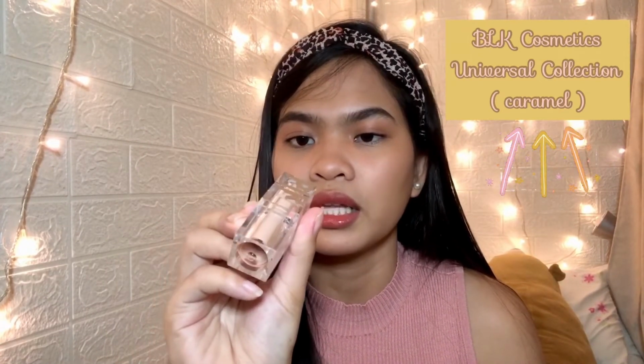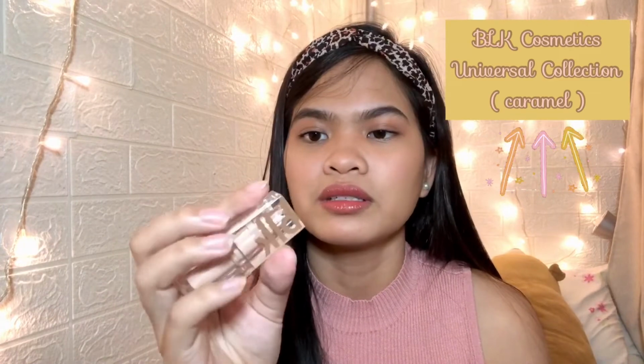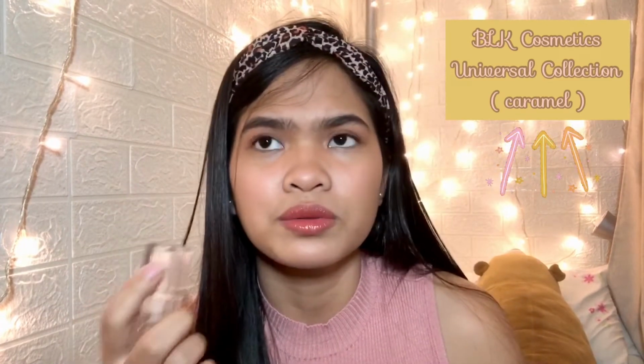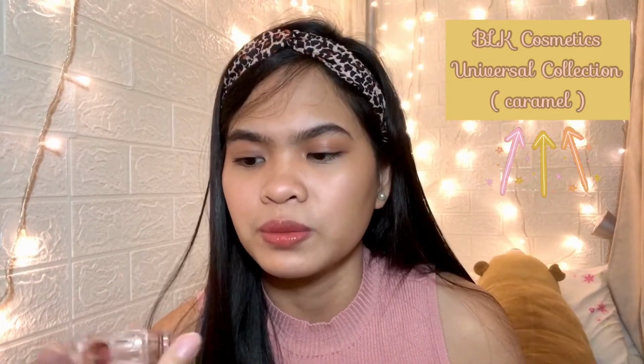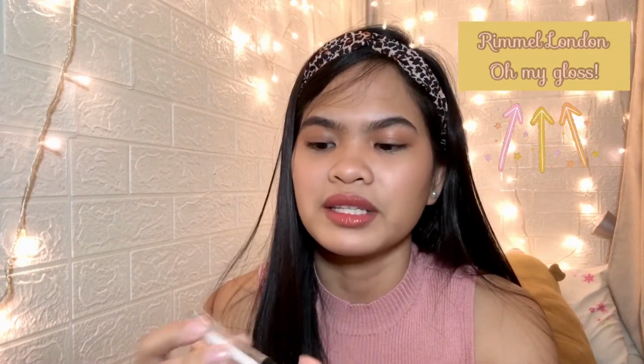For my lipstick, of course, the lipstick is from BLK in the shade Caramel. All Day Lip in the shade Caramel. So this one, hindi ko matandaan kung anong line ng BLK ito. Pero this one is my favorite. Super bagay siya for morenas. Like for my lip gloss, it is from Rimmel Cosmetic. Rimmel Cosmetic Oh My Gloss. I think super affordable lang to. Pero hindi ko kasi sure kung may Rimmel sa Philippines.